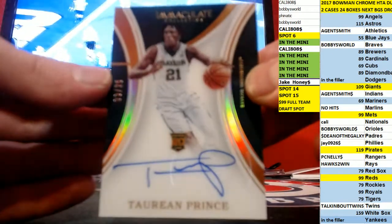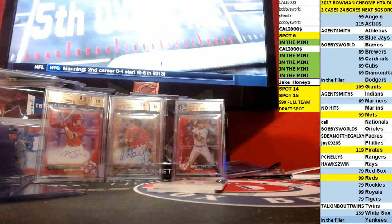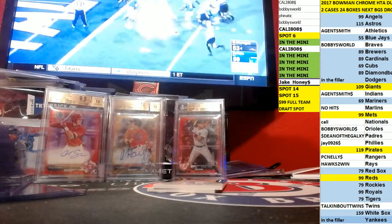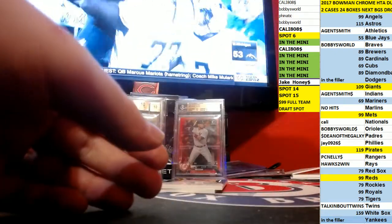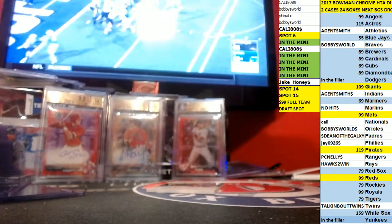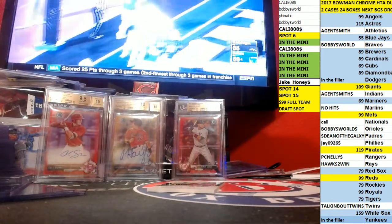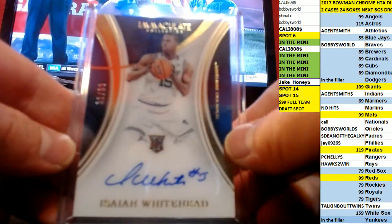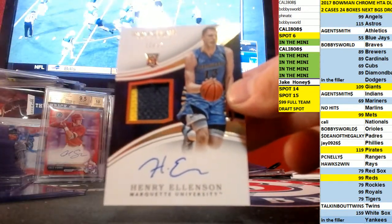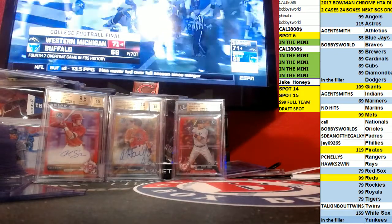Taurean Prince at a 25. I'm not with the Baylor. And out of 99, Isaiah Whitehead. And last card's gonna be Henry Ellison, out of 99. Nice box, nice Wiggins.